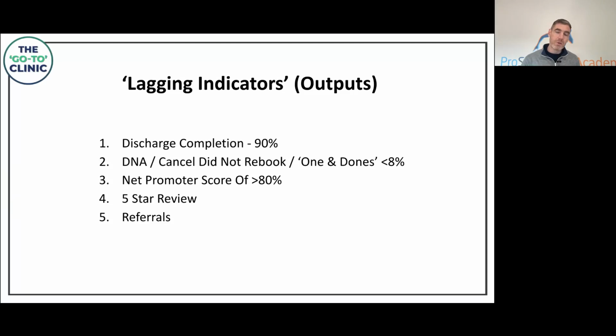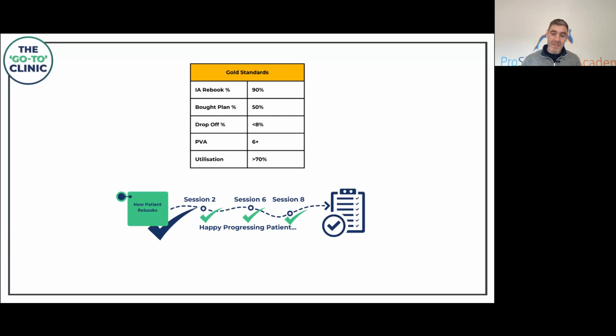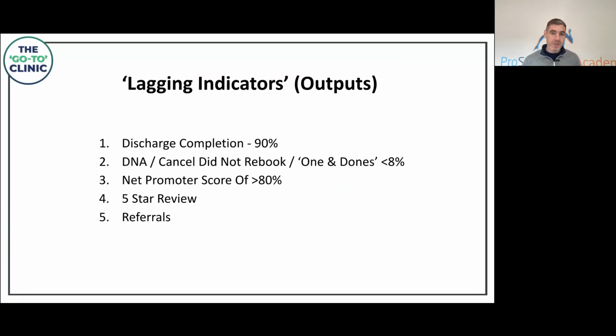So what we want is a Head Physio Dashboard that's going to give us indications if we're on track to achieving these lagging metrics. And the key thing here, before I introduce the numbers, is numbers are outputs. And the beauty of understanding that is inputs equals outputs. So the actions that we take, which are the inputs, will lead to the outputs. And if our Go-To Clinic Head Physio Dashboard numbers, or outputs, aren't where we want them to be, then what that really means is that there's something not happening in the clinic on a daily basis to lead to those outputs.